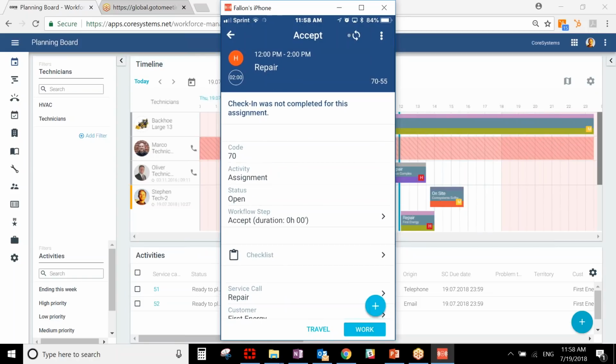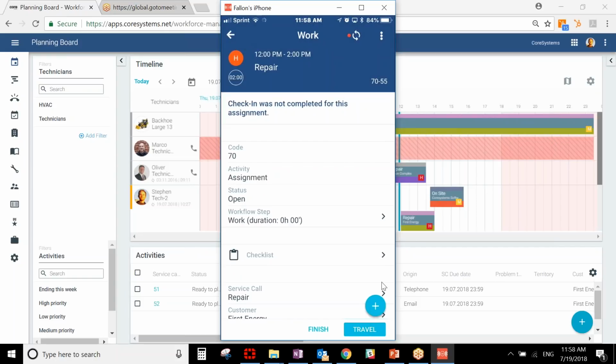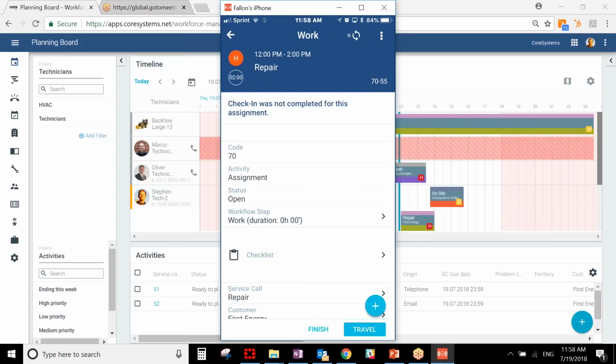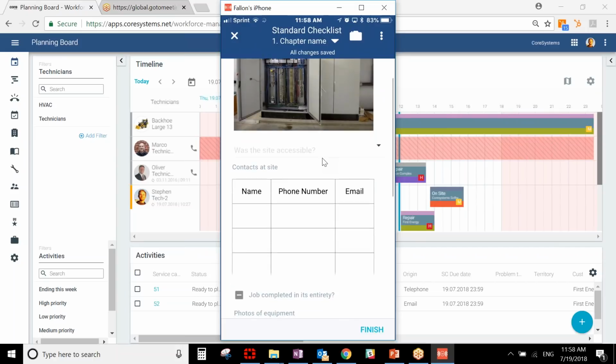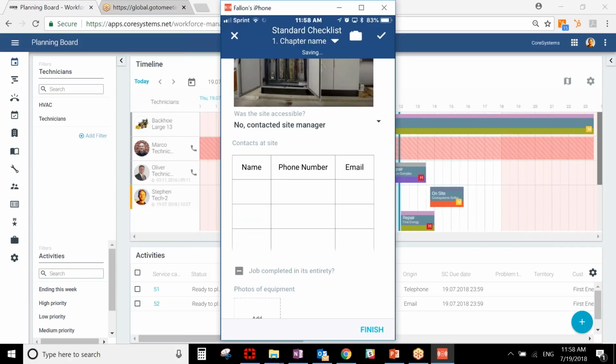So once I arrive on site, I can actually click work. I'm starting work. And when I get there, I know there's a checklist involved, so I'll go to the checklist. And it says, please complete before leaving the job. Again, a photo of the piece of equipment. Was the site accessible? Yes or no. I had to contact the site manager when I arrived.